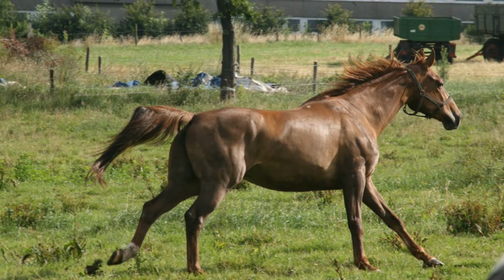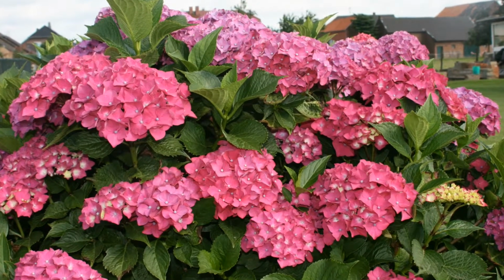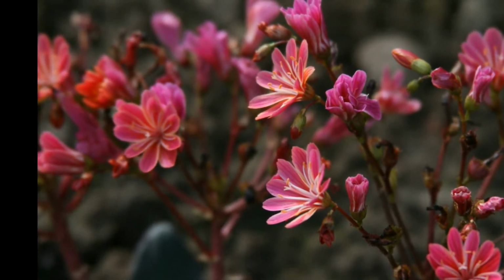The neighbor showed us her garden. The flowers were absolutely beautiful.